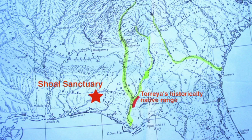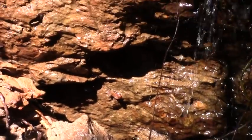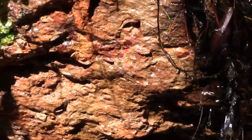Most of Florida is just sand and shells, but here we actually meet sandstone. So we have quite a grotto ravine here. I'll show some pictures in a moment about that.